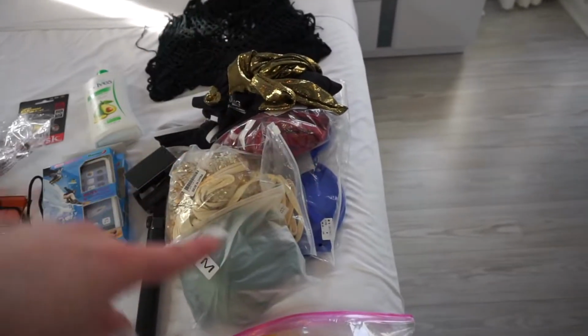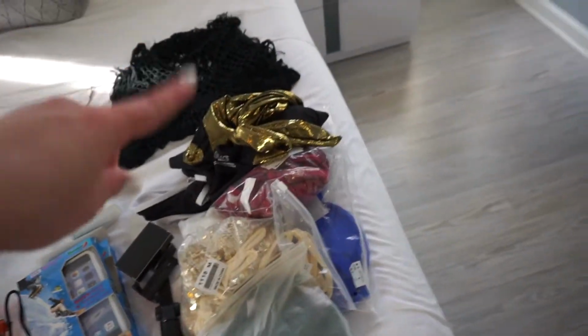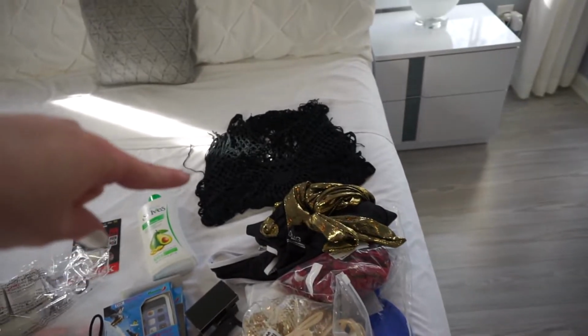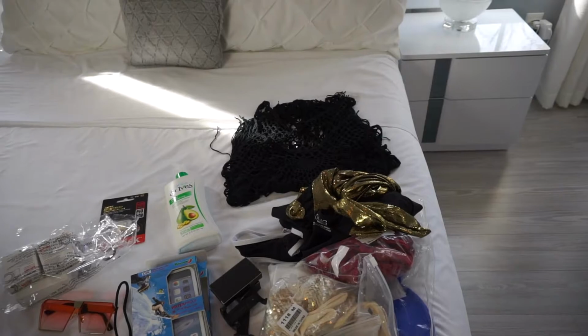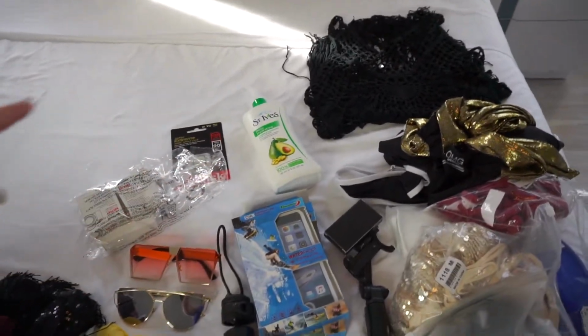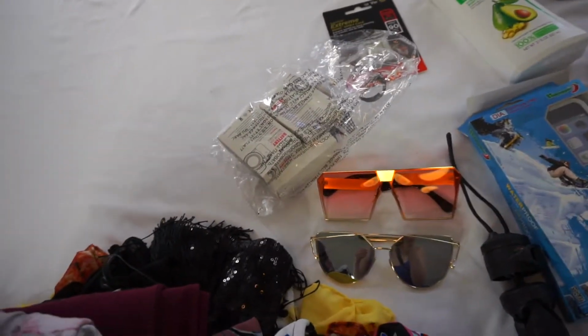And I'm taking all those swimsuits. Some of these I got from Amazon, and some from OMG Miami Swimwear. I'm only going to take 1 swimsuit cover, because I don't want to take a lot of stuff with me this time. A body lotion, I bought this on Amazon, you guys, and these are some extra batteries for the camera.